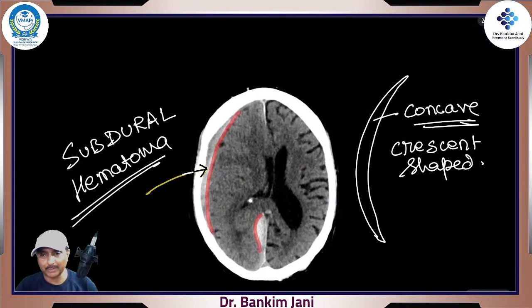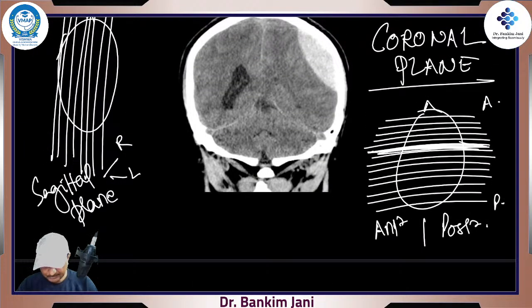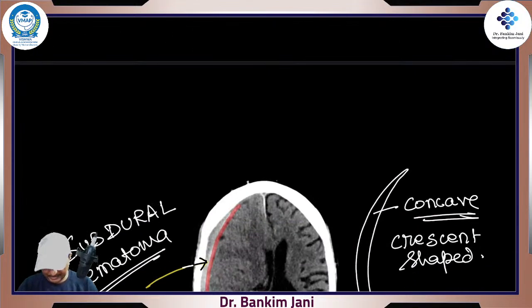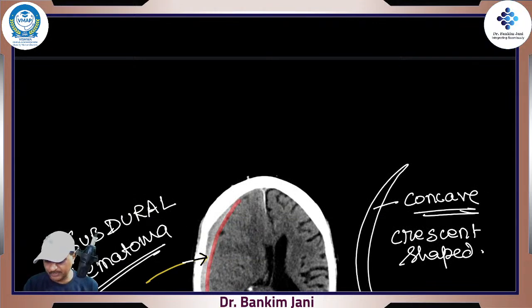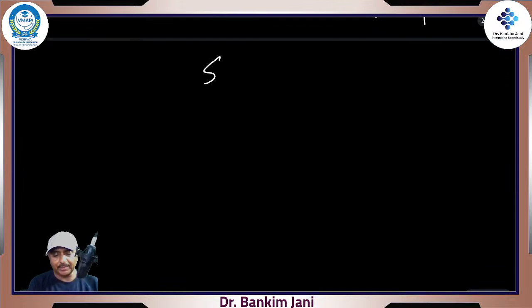Yes, I put the pictures. In fact, it's the same patient. This patient is different, and this is another patient. But from this point onwards, all the images are of the same patient at different levels, just to show where exactly it can extend. So let's talk about the subdural hematoma first.